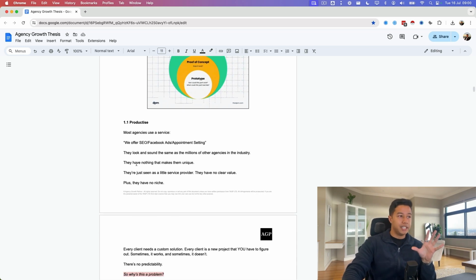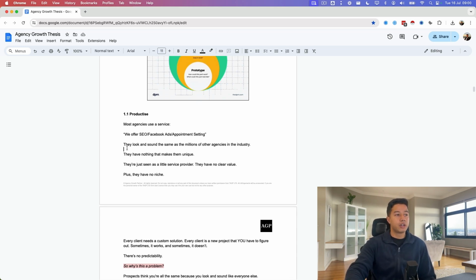Now, most agencies use a service. For example, they'll offer things like SEO, Facebook ads, appointment setting, all of this. But the problem is that they look and they sound the same as millions of other people in the industry. They have nothing that makes them unique. They're just seen as a little service provider. So they have no clear value. Plus, they have no niche.